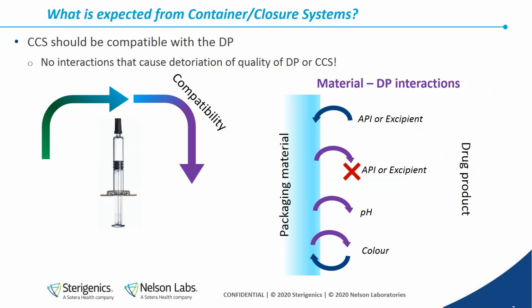Have to pay attention. So the second pillar is compatibility. What do we mean? The drug and the container closure system should be mutually compatible. This meaning that drug product and container closure system should not change. The quality of the product cannot be compromised. So interactions like absorption of the API or excipients are something to watch out for. Degradation of an API, a shift in pH, a change in color, whether it's the drug product or the packaging, these are all interactions to watch out for.